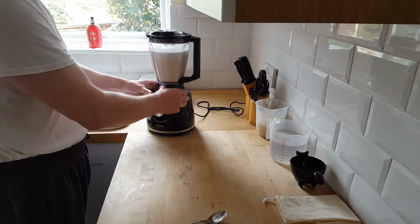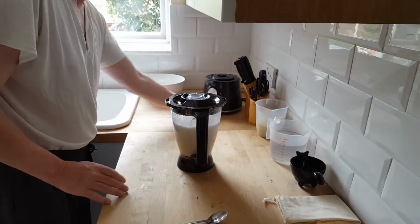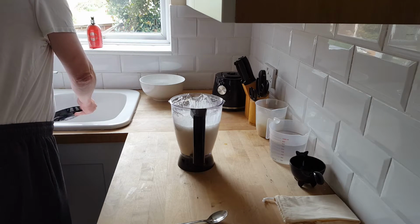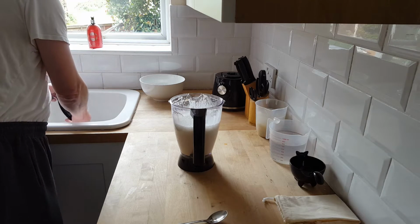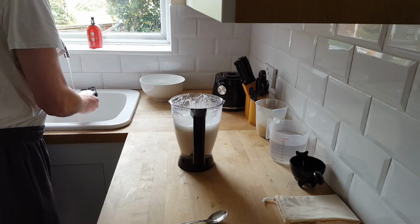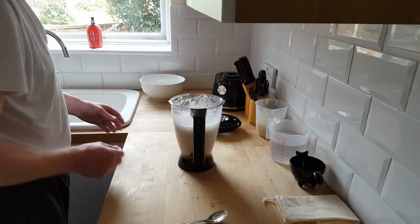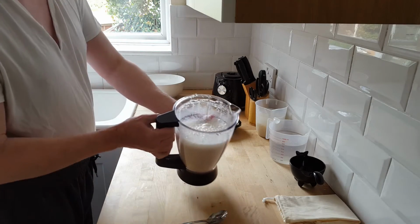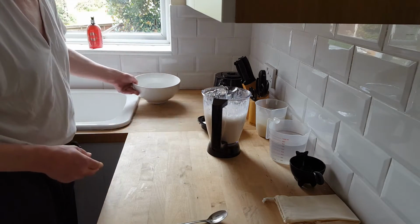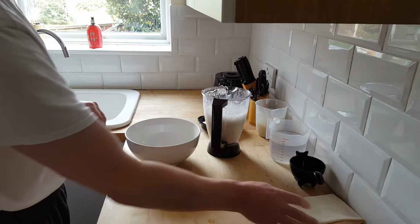So that's 2 minutes in the blender. Pop that away. I'll give this a quick rinse now because I'm going to use this again shortly for the rice version. Don't know if you can see that, but it's frothed up quite nicely. Now, this is the messy part because what we have to do is strain the liquid.